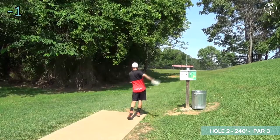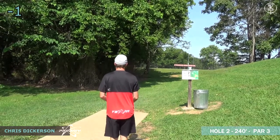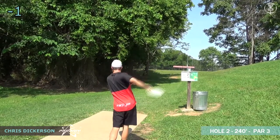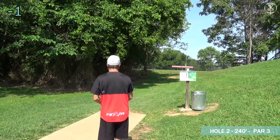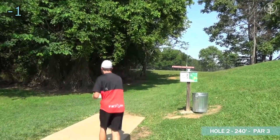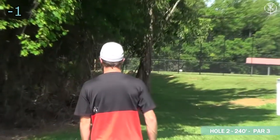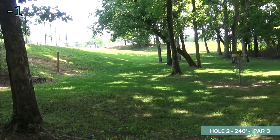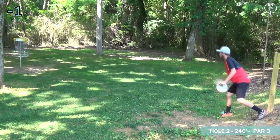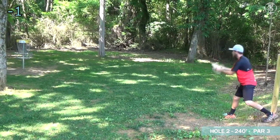It's a 240-foot hole. Definitely want to be there. He got hit early. That's very early. Yeah, that's very early. Chris going with, looks like another kind of maybe a putter. Not exactly sure. You do want some skip here. That's great. That's a good shot. Yeah, that's very, very good. He got out there. How he cut through that, I have no idea.